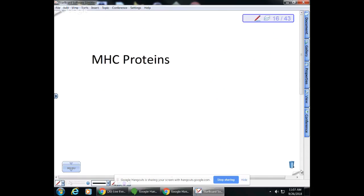MHC proteins is an abbreviation for major histocompatibility proteins. Histo means tissue. Compatibility means, is it going to be attacked by the immune system? When they're trying to figure out whether or not a person is a good donor, they look to see what their MHC proteins are. My MHC proteins are different from your MHC proteins. These are found on all cells, right? They're used for recognition. They're recognition proteins.